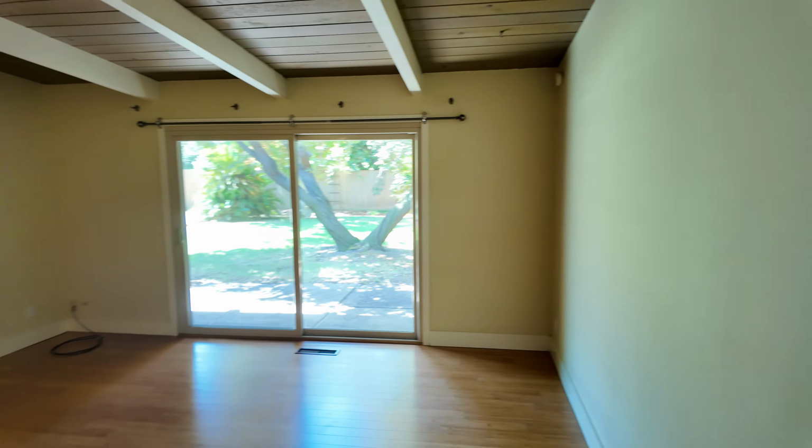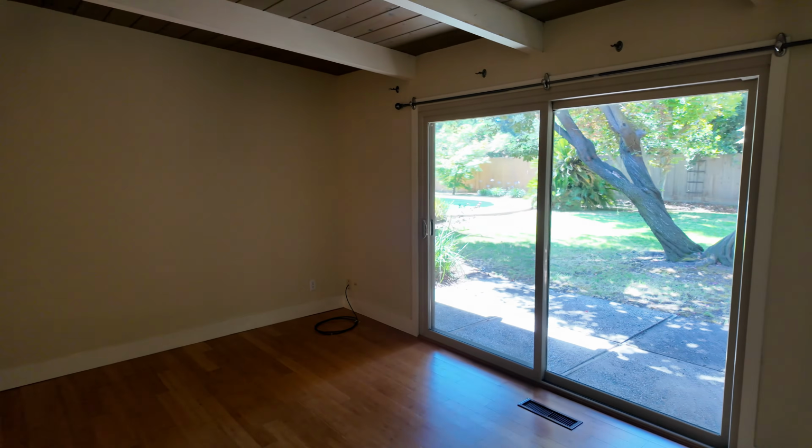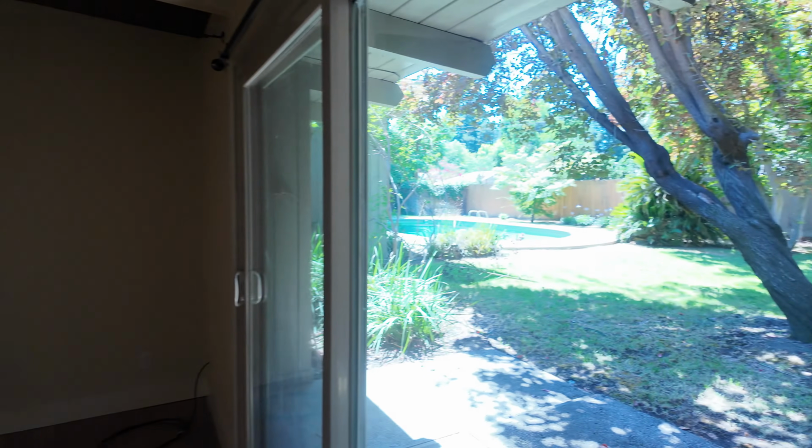Now, if I purchased this house, this right here would probably be what I would use as the primary suite. You've got, again, 2 options in this house. We've got this room and then one on the other end of the house that we have not seen yet. But let me show this to you. We've got a really big slider out to the backyard. So that's pretty nice. You know, we can get a view out here.